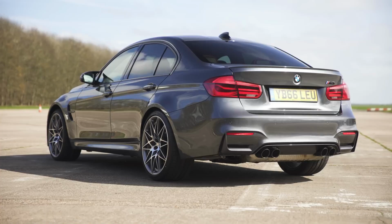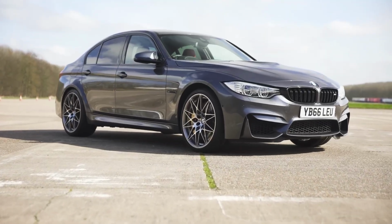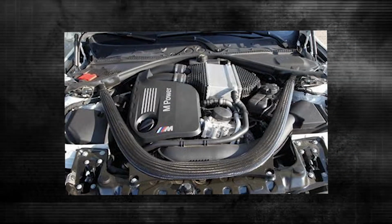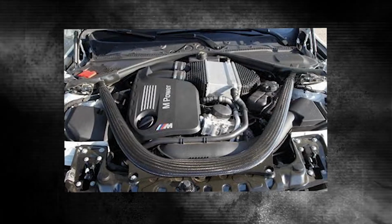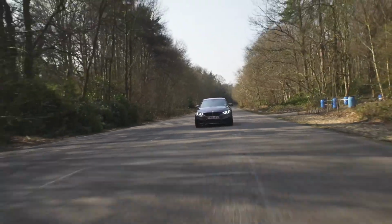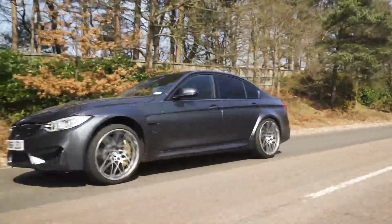What makes the F80 special is that it's the sweet spot between old-school M-car character and modern performance and reliability. The twin-turbo inline-6 produces 425 horsepower in standard form, and these cars are absolute rockets. Plus, they're comfortable enough to daily drive, which broadens the potential buyer pool.